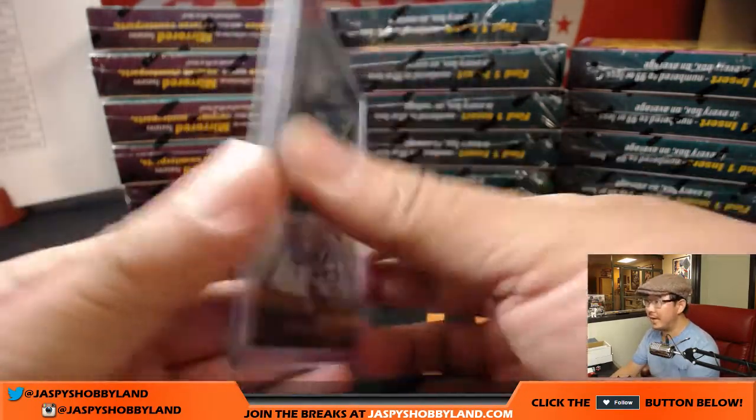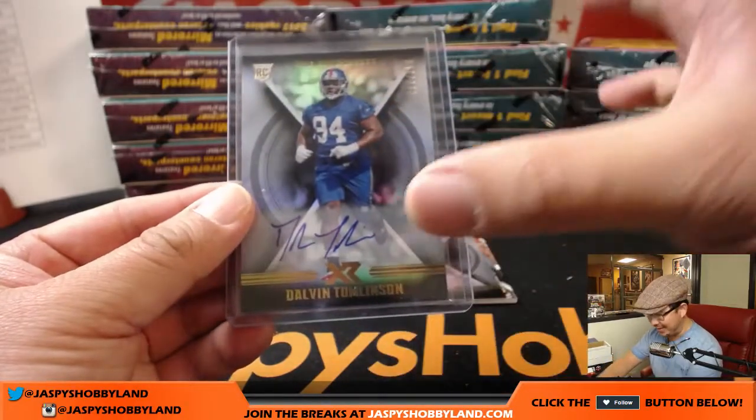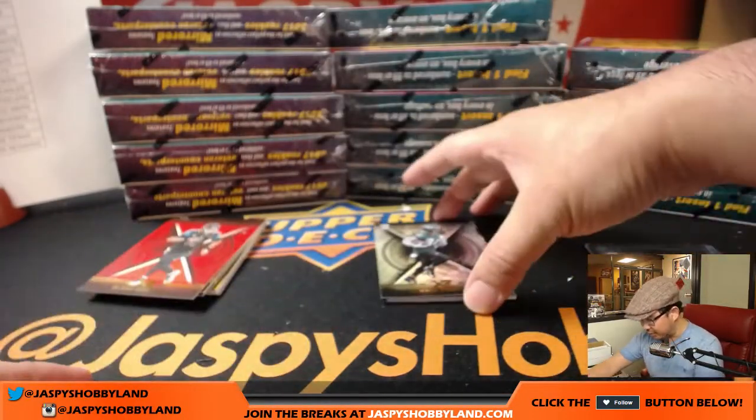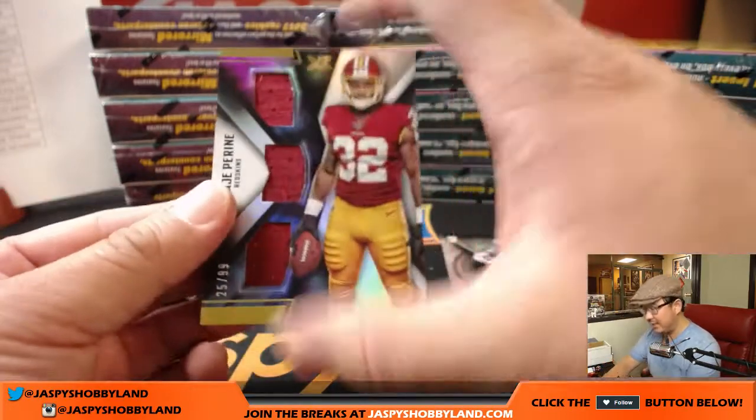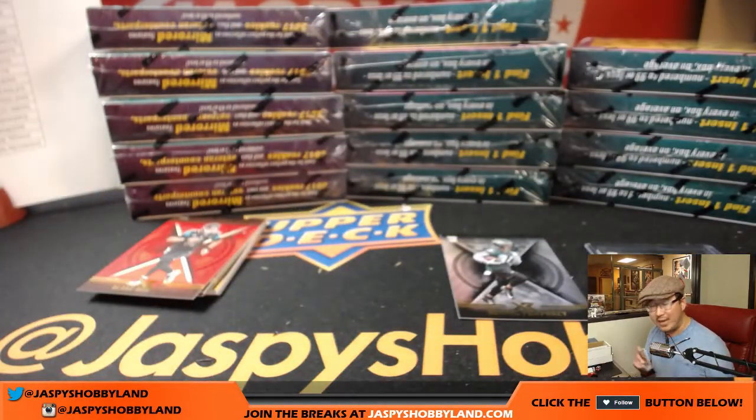That's how it looks on the back. I like the design of this. I like the X-Men logo on the back. Kind of draws your eye to the center of the card. I think it's solid. And then we've got Samaje Perine, 25 out of 99. Nice triple relic for the Redskins, Steve G.